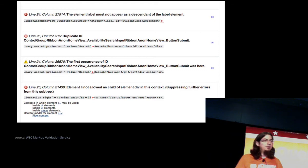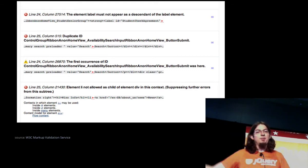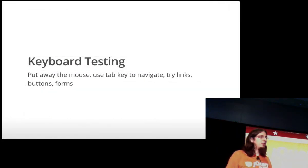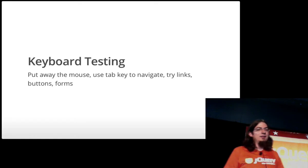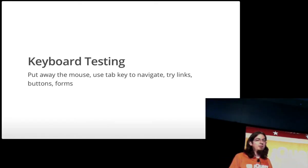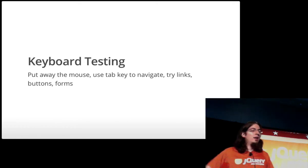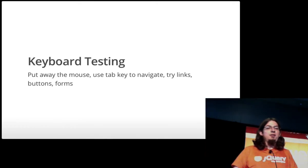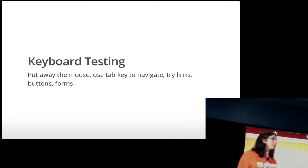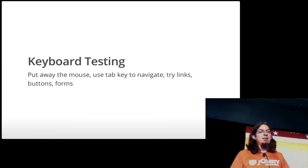Once we've done that, or probably do that every once in a while, or figure out a way to do this automatically as well, we can do some manual testing. My suggestion is to start with keyboard testing. It has basically no setup. It requires very little effort. The idea is to put away your mouse, not touch your touchpad either, and then use the tab key for basic navigation and interact with everything that can be interacted with.